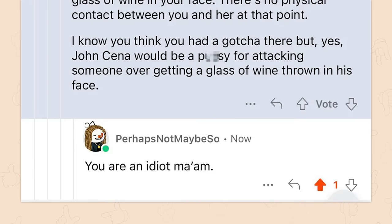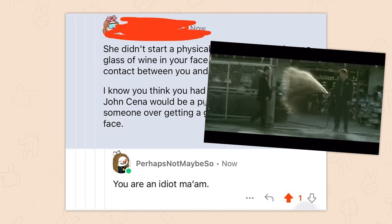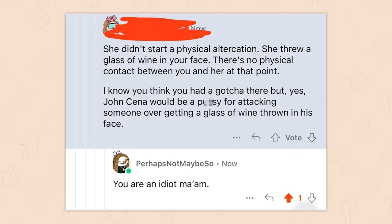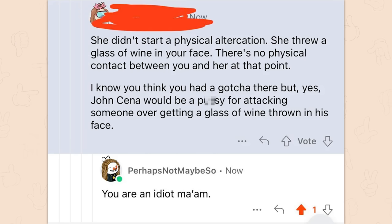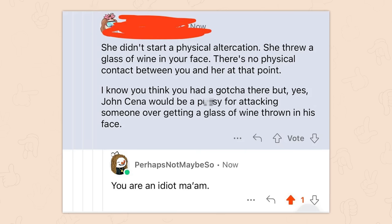You're an idiot, man. Yes, I do believe that splashing liquid on someone is tantamount to a form of assault. I don't think it counts as battery, but I do believe it is a form of assault. Just like sneezing or spitting on somebody on purpose or coughing on them, that is also a form of assault, I'm pretty sure. So maybe don't go splashing people with random shit.